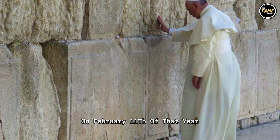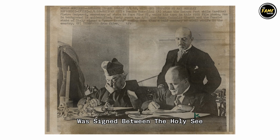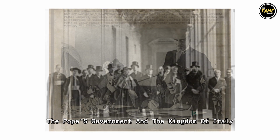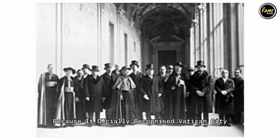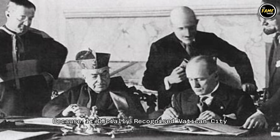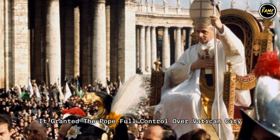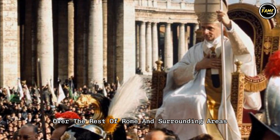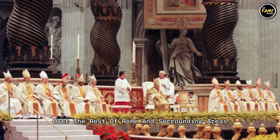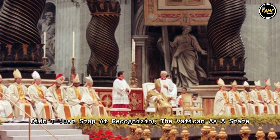On February 11th of that year, an agreement known as the Lateran Treaty was signed between the Holy See, the Pope's government, and the Kingdom of Italy. The treaty was historic because it officially recognized Vatican City as an independent, sovereign state, separate from Italy. It granted the Pope full control over Vatican City while also acknowledging Italy's sovereignty over the rest of Rome and surrounding areas.